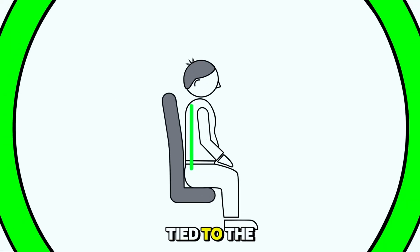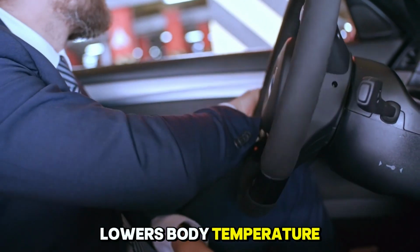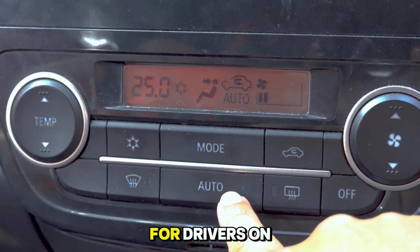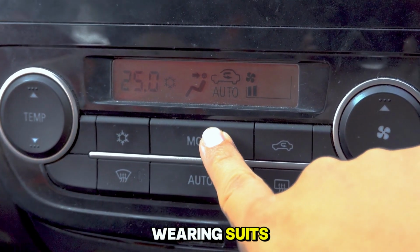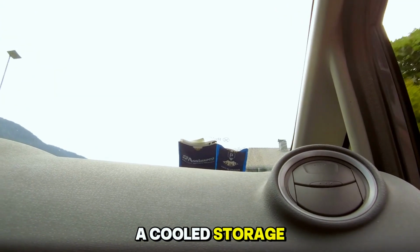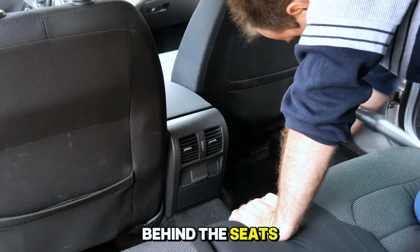That's thanks to ventilated seats with tiny vents tied to the AC system. The steady stream of cold air lowers body temperature, reduces sweat, and keeps you comfortable on long drives. For drivers on long hauls or wearing suits, it's a true game changer. Alongside this, some cars have a cooled storage compartment, often in the center console or behind the seats.